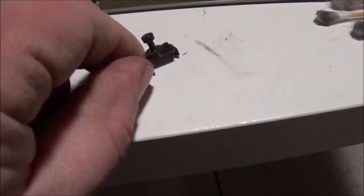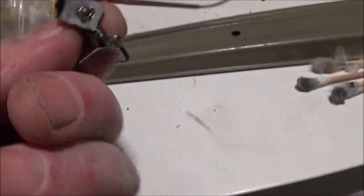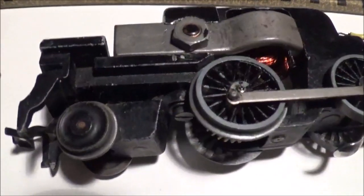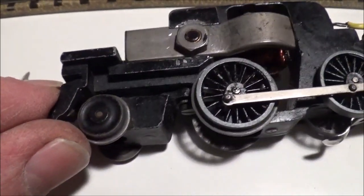Well, there's the screw and the front coupling. I'm going to pop that over there where I'm not going to knock it on the floor. The body comes off quite easily. Once you've got that screw out, the front drops out and you ease it forward, because the two lugs in the back of the body go in those two grooves there.